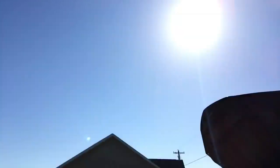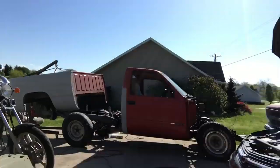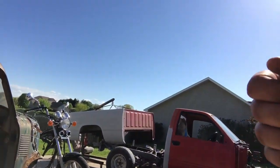Let me get back here in the shade so you guys can see me a little bit. Right now I'm restoring a Silverado. I don't know if you guys can see that, but doing some body work on it. Gonna get it ready for paint. And we've got a 53 sitting over there.